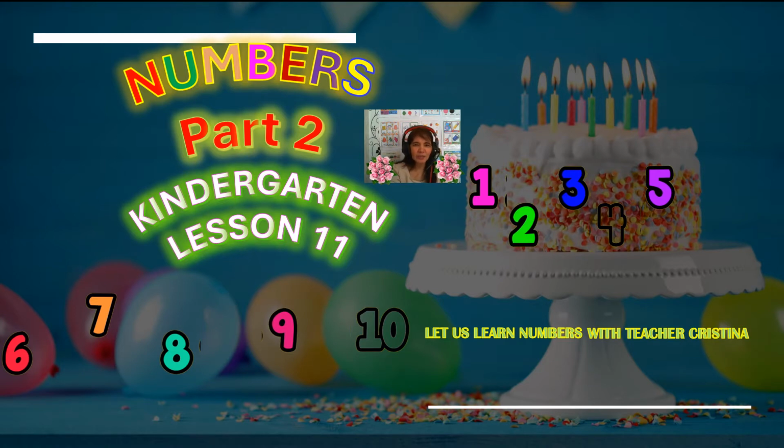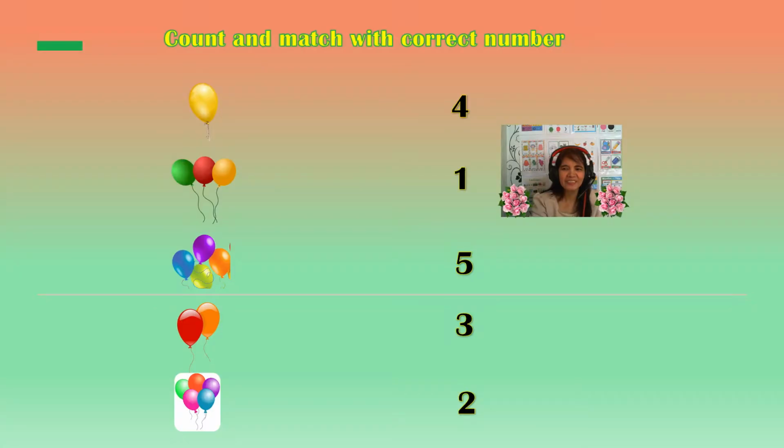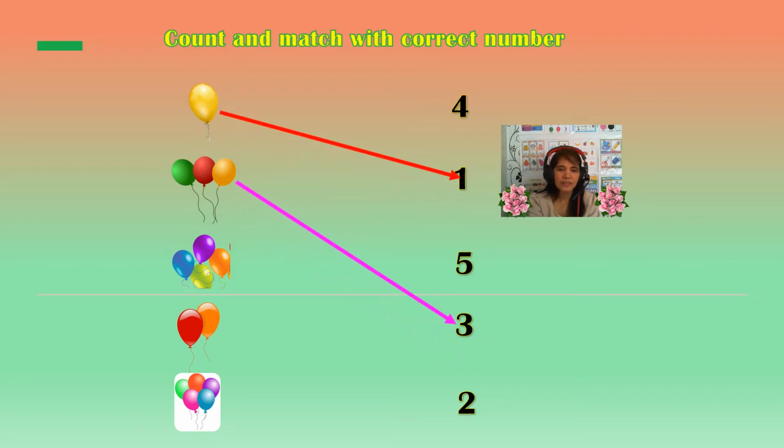Our lesson is all about numbers, part two. But before that, let's review first what we have learned last week. Okay, count and match with correct number. Okay, start. 1, 3, 4, 2, and 5. Okay.